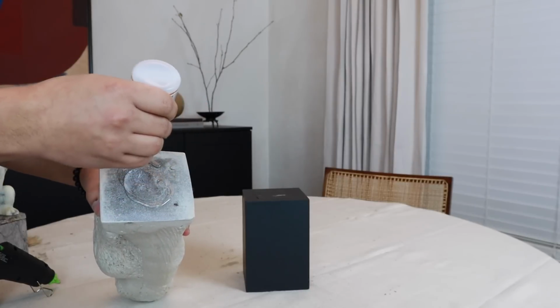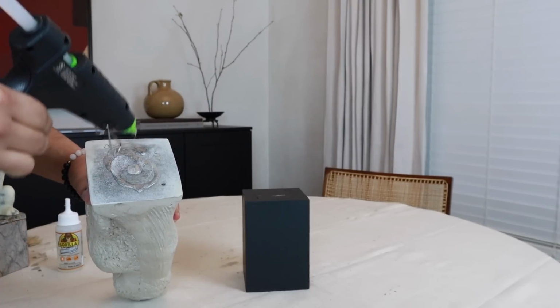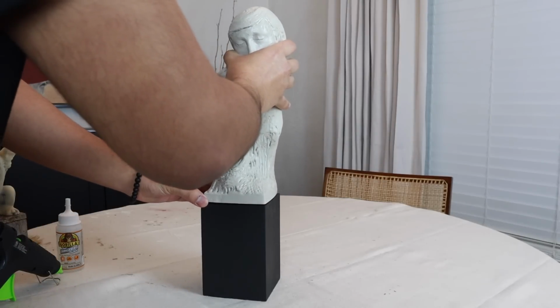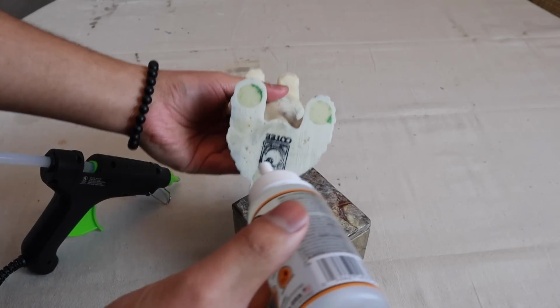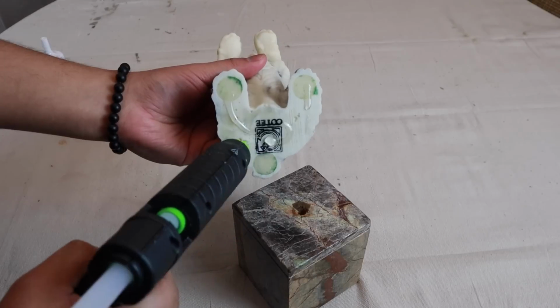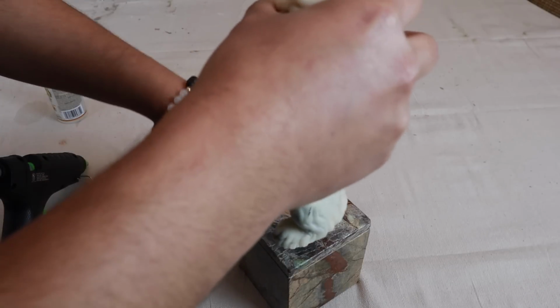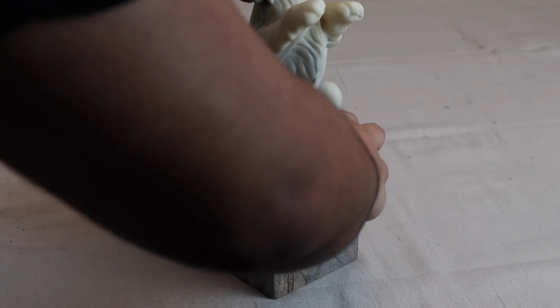Once that fully dries, let's glue this up with some Gorilla Glue, and some hot glue to hold it in place while that Gorilla Glue dries, and there we have it. For the other one, very straightforward. We don't even need to do anything. We just have to glue it onto the stone box, and there we have it. Those are our statues.